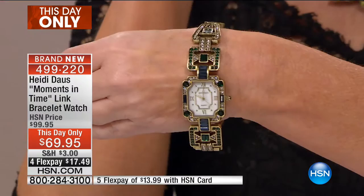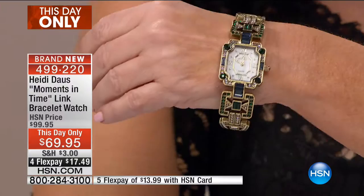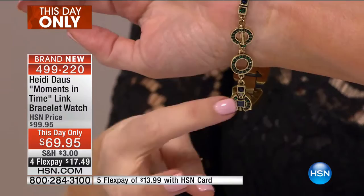I want to show the emerald because this is something we don't do very often. We have that emerald color paired back with the beautiful look of Montana sapphires and the look of diamonds. So it's that navy blue and that gorgeous, gorgeous green, and just the overall shape and the Roman numerals on the beautiful face. Of course, this is a genuine quartz movement. You have the stainless steel back and the toggle, so it's easy to put on and easy to get out of. It comes with a 3-year warranty, and comes beautifully gift boxed.